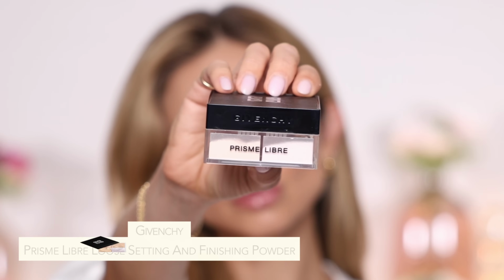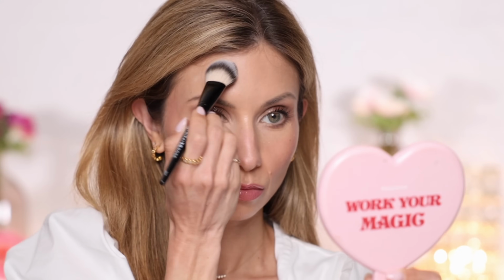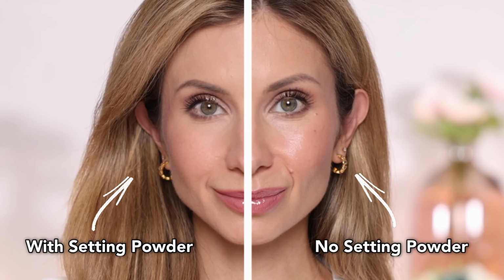So the best way to apply setting powders is to use a brush and really press it into the skin. You want to avoid sweeping or disrupting that liquid or cream product underneath. So just lightly press the product into the skin with a brush. That's the best way to set and lock those cream or liquid products without disrupting them, without moving them.